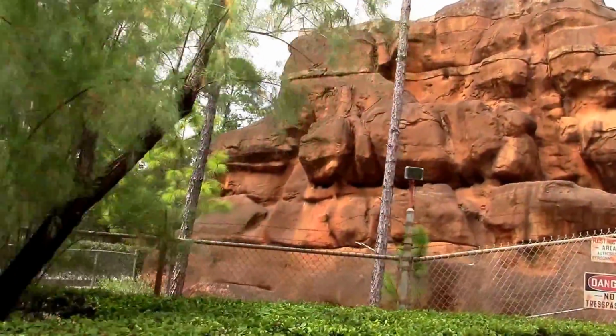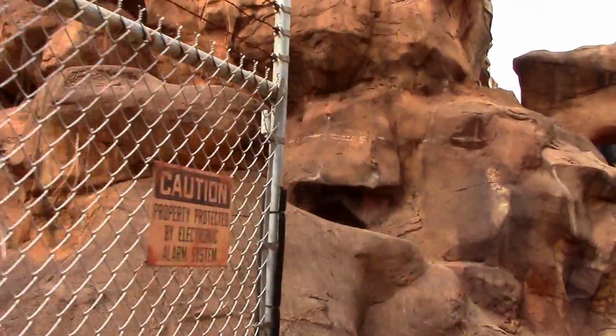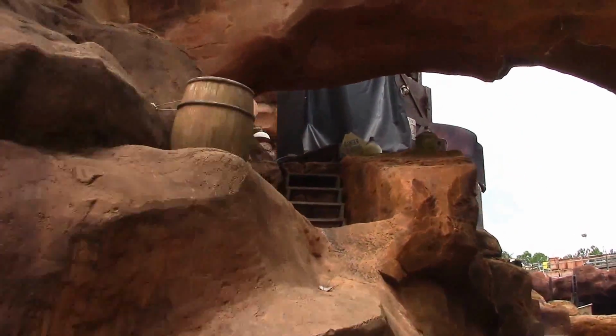On the way in, you're going to be crossing a wooden bridge, and things may get a little bumpy, so please hold on to your belongings, especially hats, cameras, and glasses, and keep an eye on any small children in your party. And of course, please remain seated at all times.